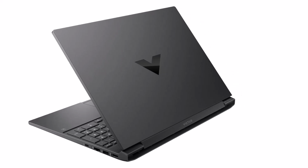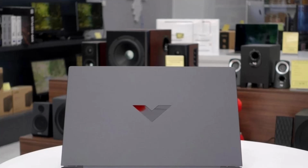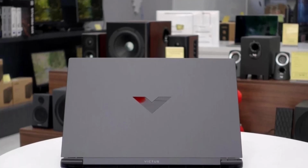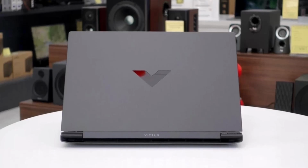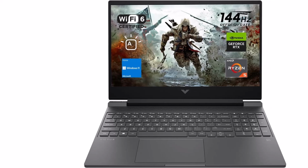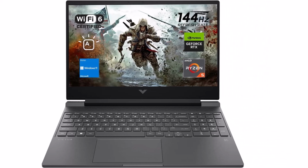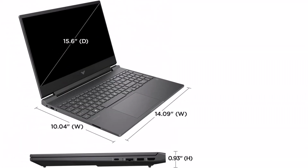Its 15.6-inch FHD display, 144 Hz, ensures smooth visuals, making it a good choice for design reviews or light rendering. Where the Victus shines is its price-to-performance ratio. At under $700, it offers 16GB DDR4 RAM and a 512GB SSD, comparable to other budget options like the Lenovo LOQ, but at a lower price.